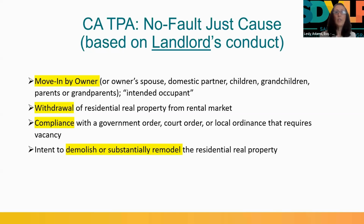And finally, intent to demolish or substantially remodel the residential real property. In the past, this has been kind of a loosey-goosey, if you will, reason and used more often than not by landlords. But their intent was not actually to demolish or necessarily substantially remodel. So move-in by owner and intent to demolish or substantially remodel are both stronger no-fault just cause reasons, and we're going to talk about that.